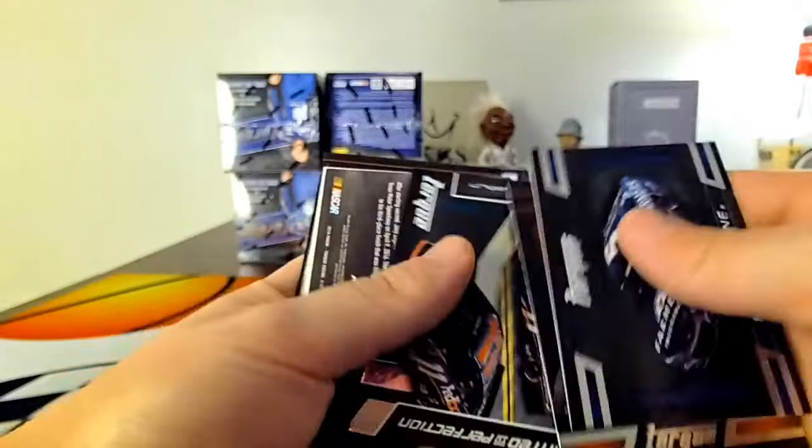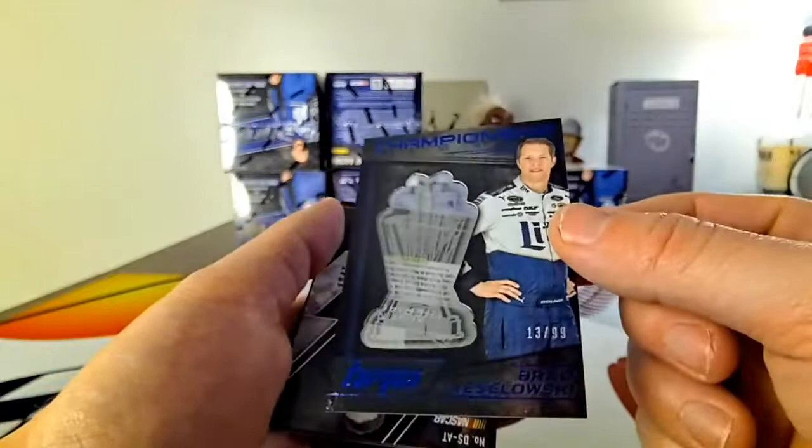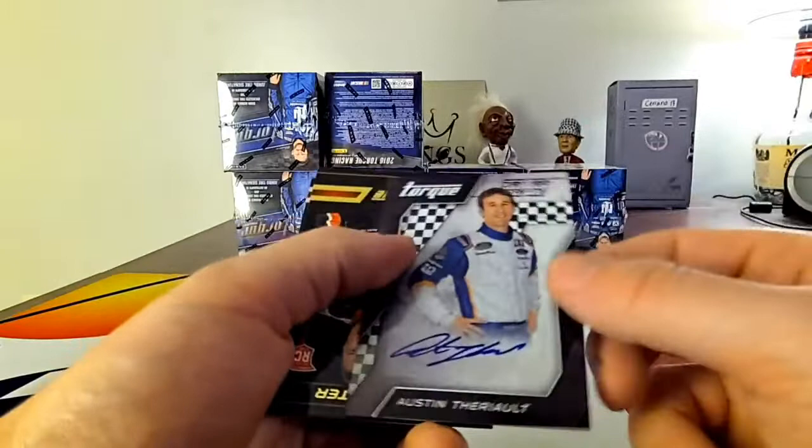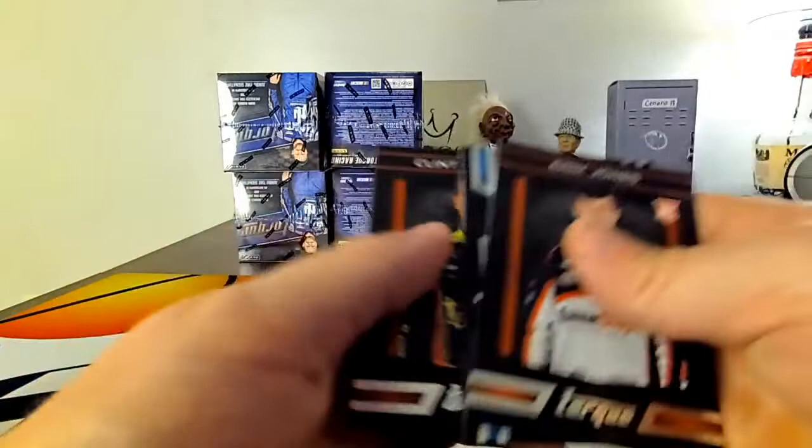Not like the sign. Logano, 52 of 99, painted for perfection. Keselowski Championship Vision to 99. Boom, you knew you were going to hit him. Austin Theralt, driver's grips auto. It's like clockwork. Yep. Custer rookie. Unfortunately, my guy, Custer. Eric Jones, rookie. I bet Eric Jones rookies have to be going pretty good these days. He's been driving good. Yeah.